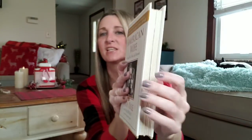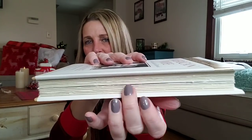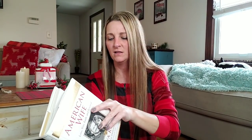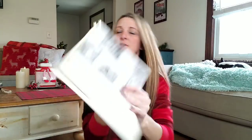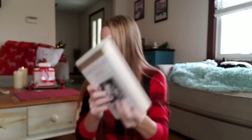And I love the pages. I don't know if you can see how those pages are, but that is super cool. And there are pictures in here as well. Let me see if I can find them. Probably not. I should have bookmarked them. But there's some pictures in there as well. So yes, I did pick up a couple of those.